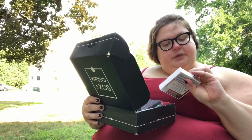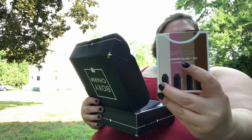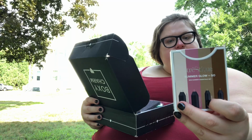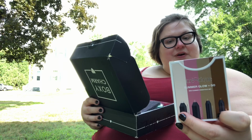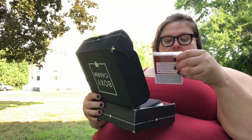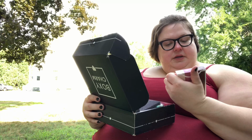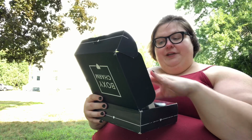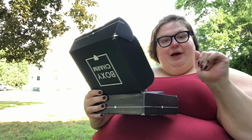Let's see. So I guess this first one is a highlight stick, a mini blush stick, a mini shadow crayon, and a mini brow pencil. Oh, I'm feeling it now. I could live with that. I'm gonna have to check that out better. So that retails for $42. I'm a little impressed with that, actually. I'm gonna have to look it up online and stuff.